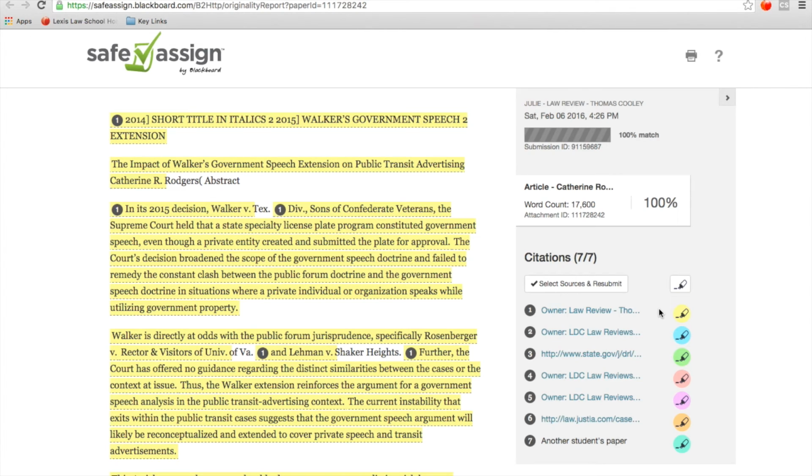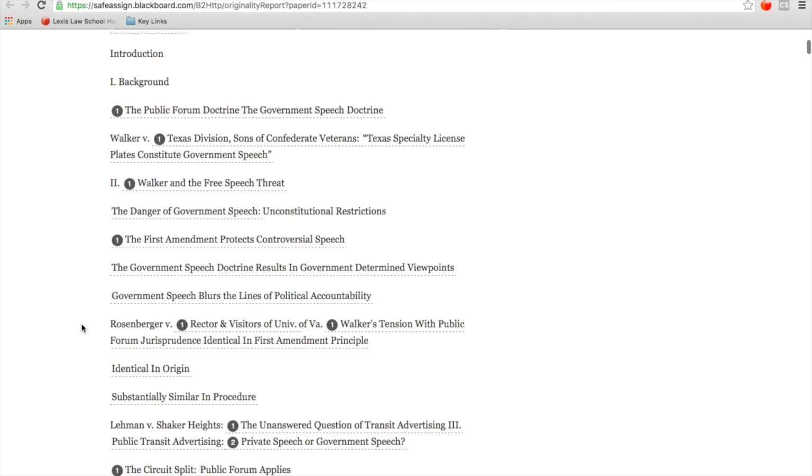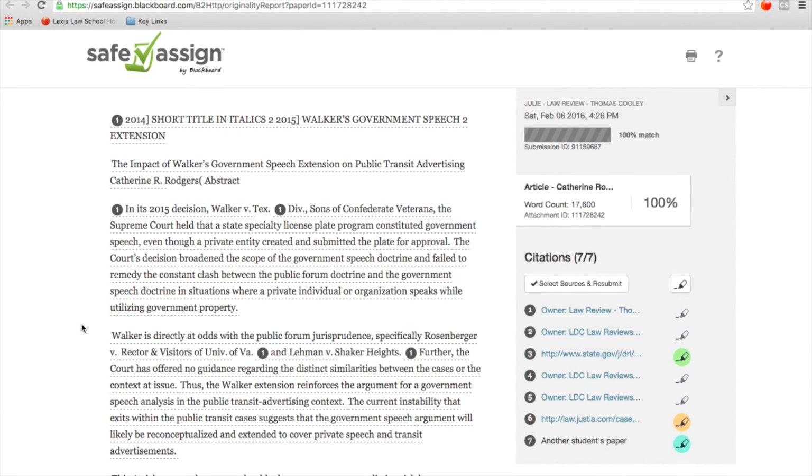To get around this, go ahead and click on the highlighters that indicate matches with the author's own work. Doing this will unhighlight matches that were the author's own work. After doing this, then scan through the document and see what highlighting is left to determine if there has been any plagiarism. Here, there's very minimal highlighting left, so it's unlikely that there's any plagiarism at issue. But if you had just looked at the percentage and seen 100%, you might have been much more concerned. And that's why you absolutely must click into the SafeAssign report itself to figure out what's actually going on.